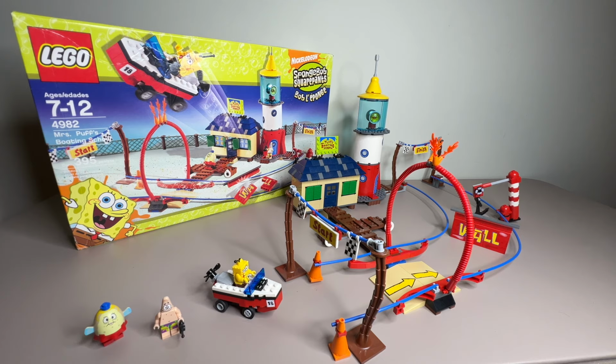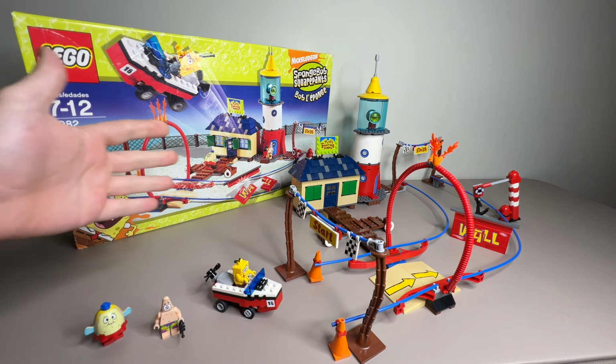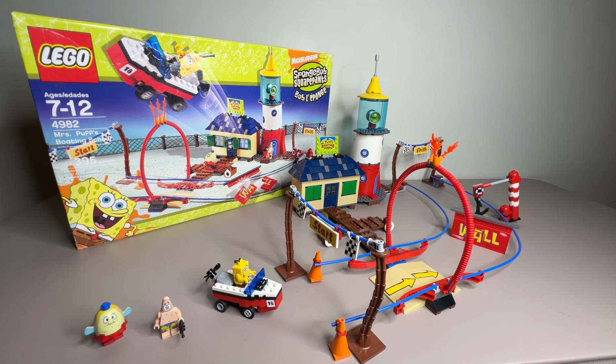This is the 2007 Mrs. Puff's Boating School from SpongeBob. This was such a cool theme, and this was actually one of the few SpongeBob sets I never got back in the day as a kid. I always wanted it, and I never got it, but I got it now, all these years later, and I'm super excited to show it to you guys.